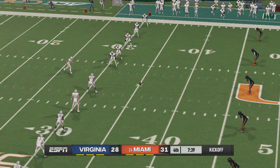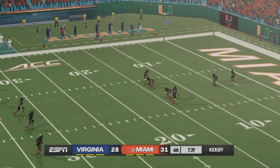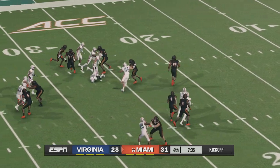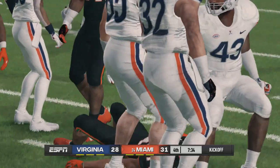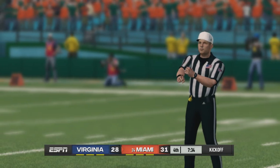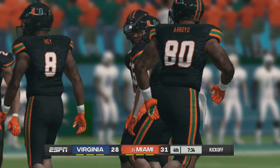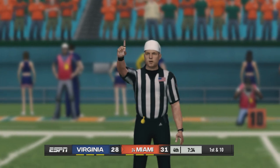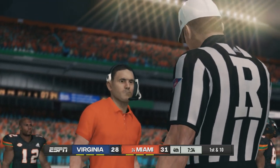Virginia is lining up to kick this one off. He'll return it from the 3. And he's tackled at the 28. There's a flag down, and it looks like this one's coming back. Personal foul. Clipping. Receiving team. So they'll move back after that costly penalty, and they'll have to try to get that yardage back here.